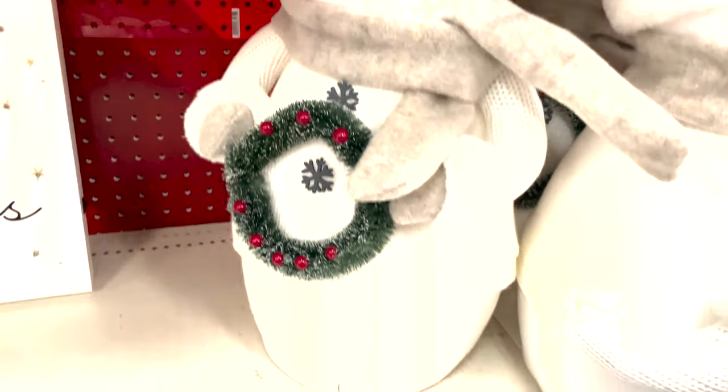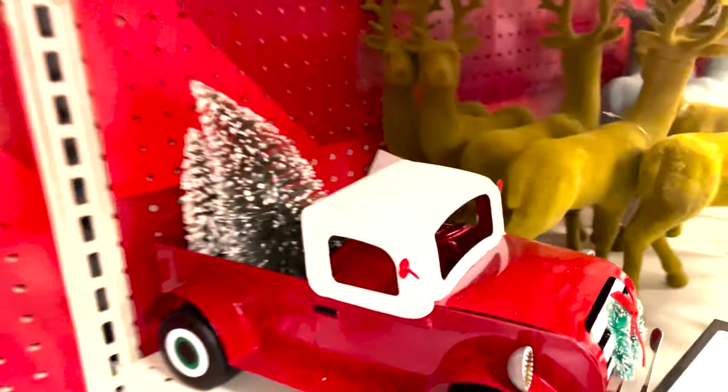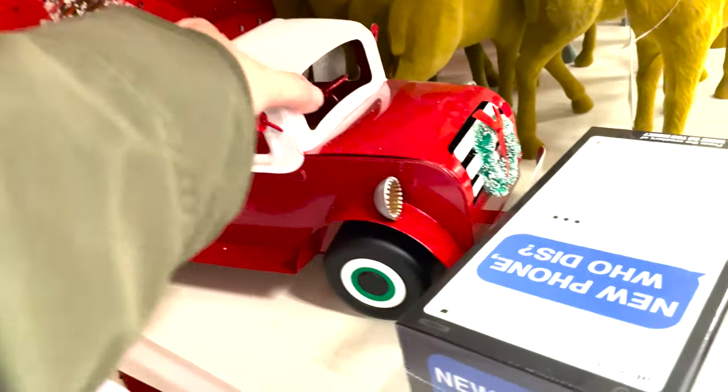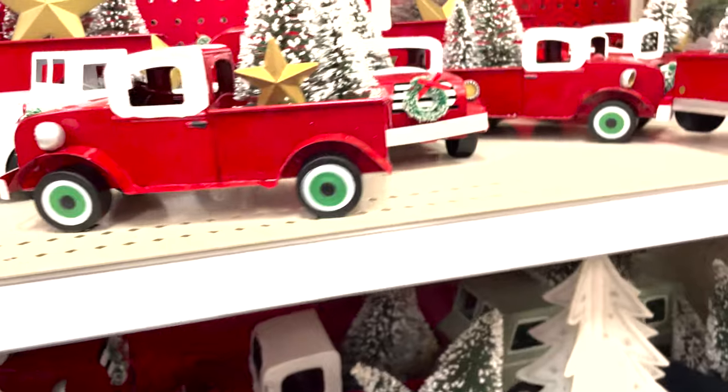Chris, look at this cute little snowman. Cute, cute little decor. Oh, my favorite, the red little Christmas truck. It's $20. We have a green one too. Excuse me. Little ones.